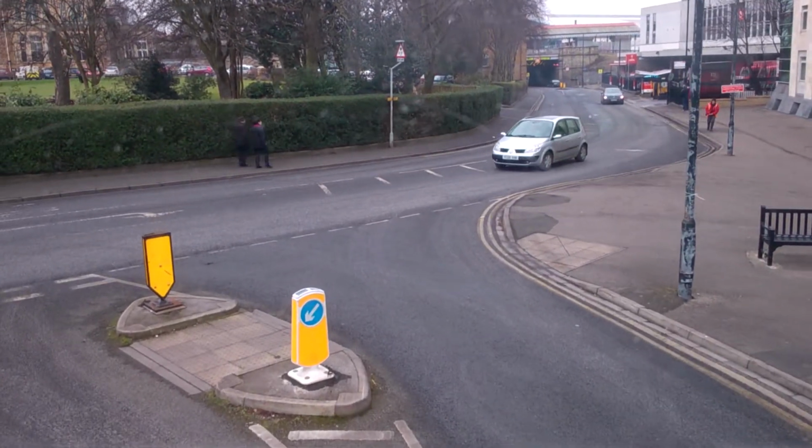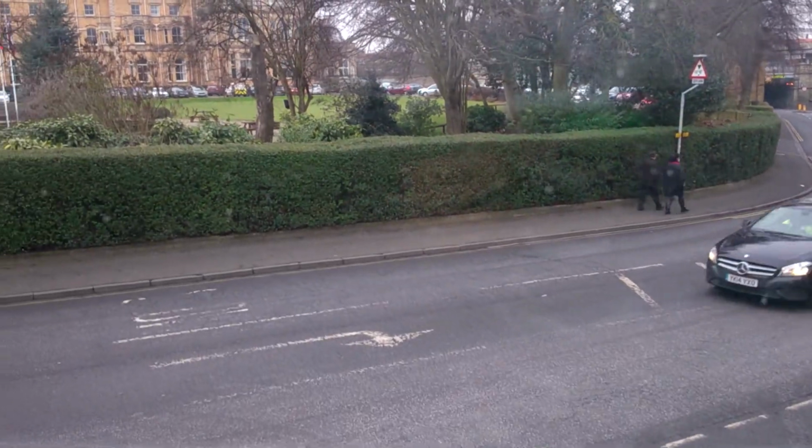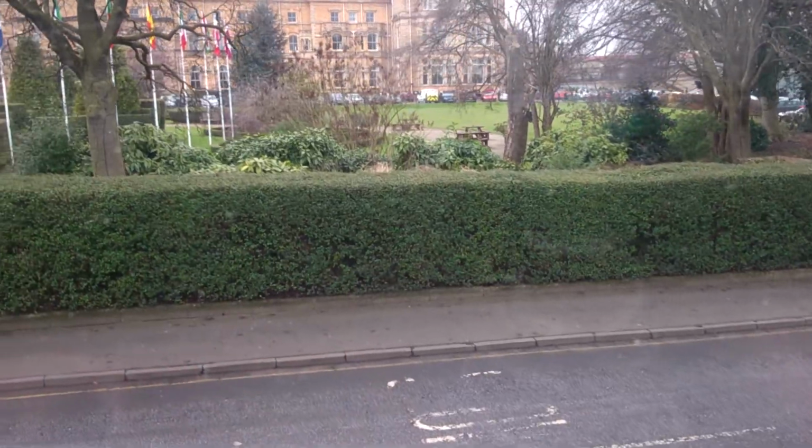Looking through the tree ahead, we can see the true scale and stature of the Royal York Hotel. As we said, it's called the Royal York, but shouldn't be, as none of our royal family has ever stayed in it.